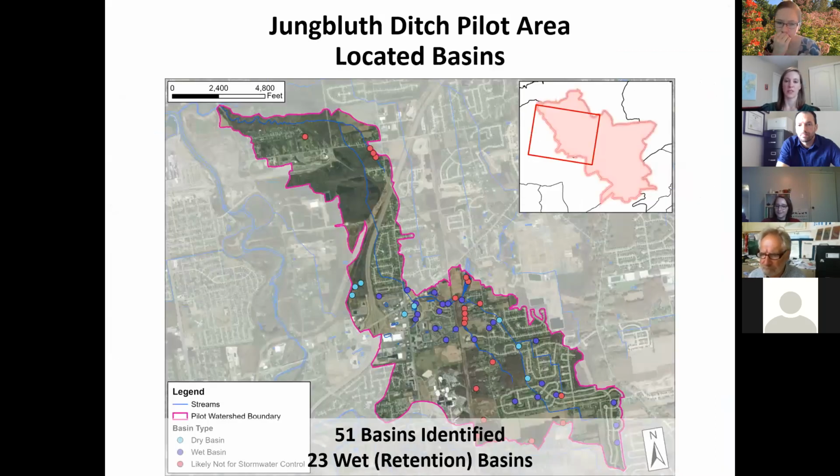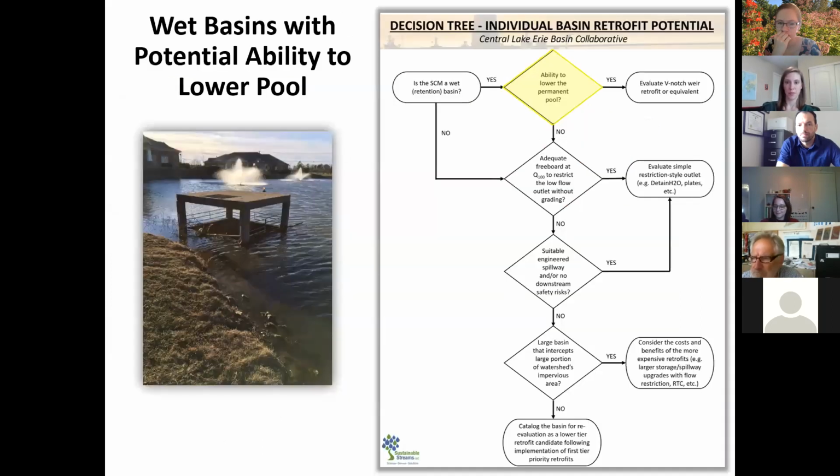We see 51 basins identified in this subwatershed. And of those 51, 23 of them were identified as wet basins. We then looked at those specific wet basins to understand their potential ability to lower the permanent pool.